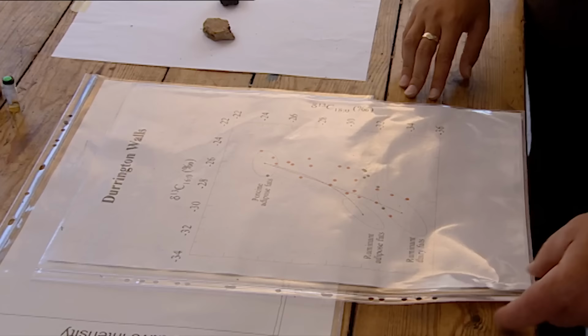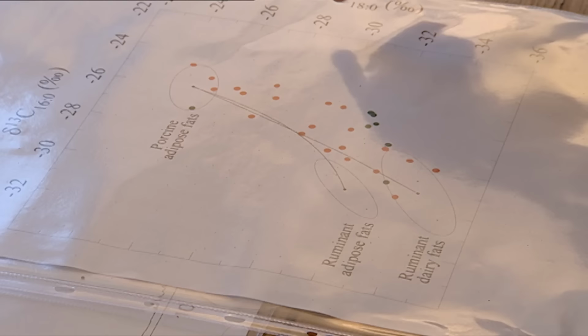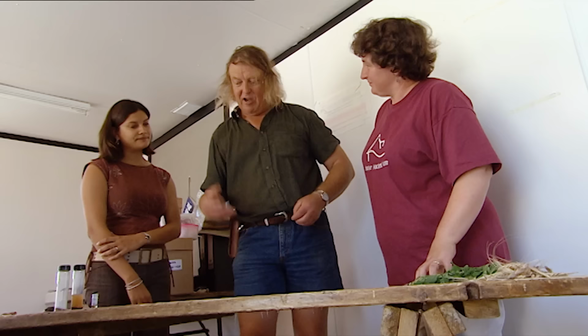These are the pig fats. And ruminant, that can either be cattle, sheep or goat. And then this one here is dairy fats. Have you got a lot of one particular species in the pots? At Durrington Walls, we had a really high percentage of pig fats, more than we saw at any other site.